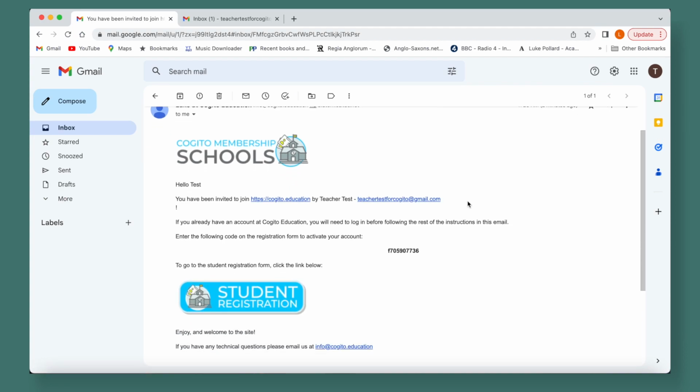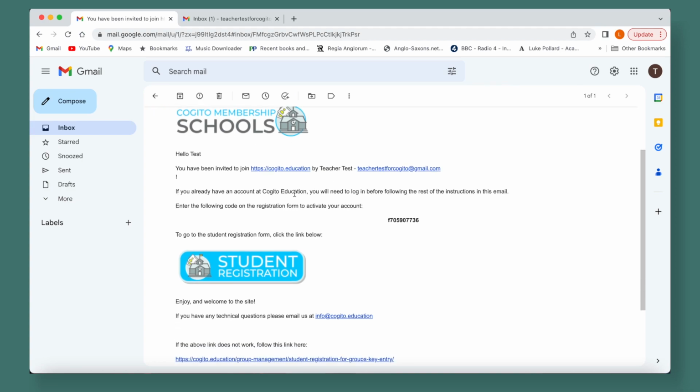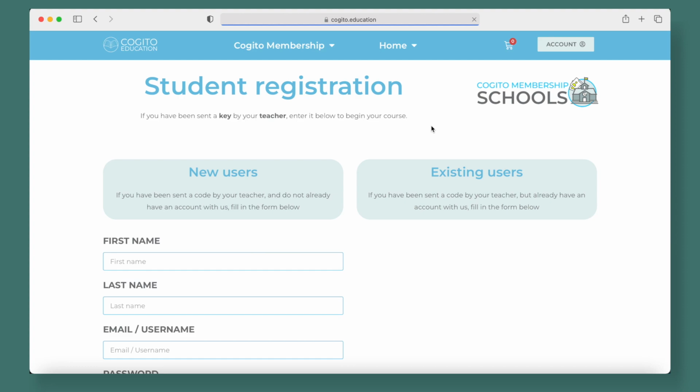If I go here, I've received this email address as a student. I've been invited to join Cogito Education by teacher test. That will autofill with your name and your email address. Here it tells me that this is the activation key that I can use to sign in. So I'm going to copy that, and I'm going to click this button and go to student registration.